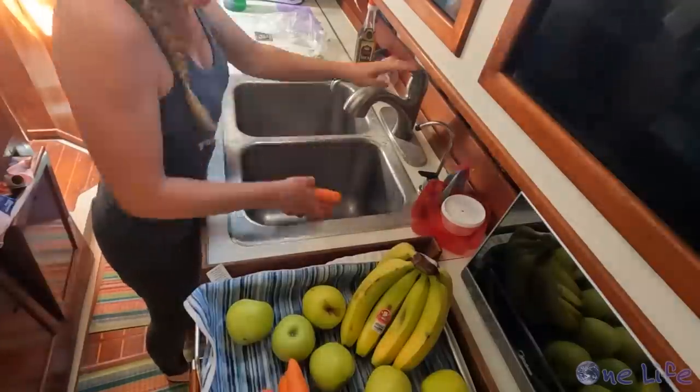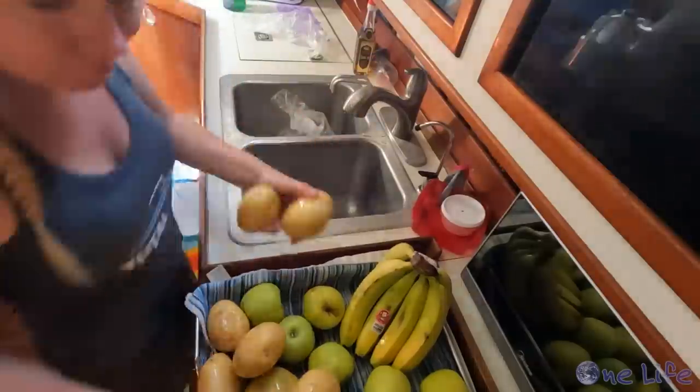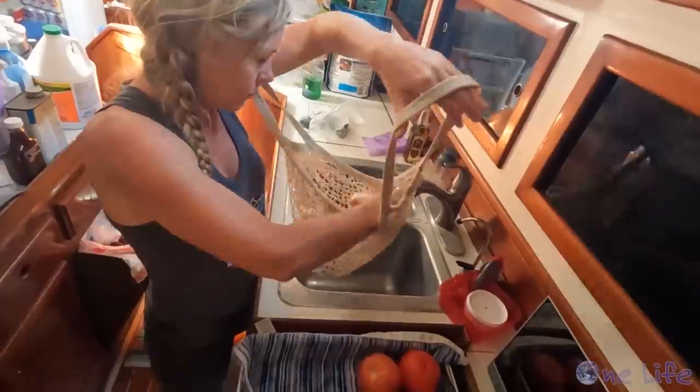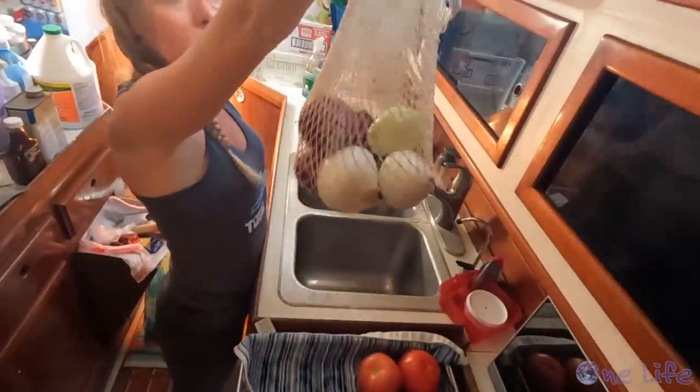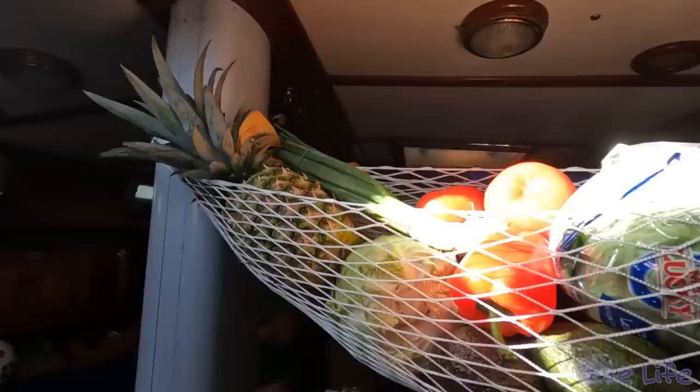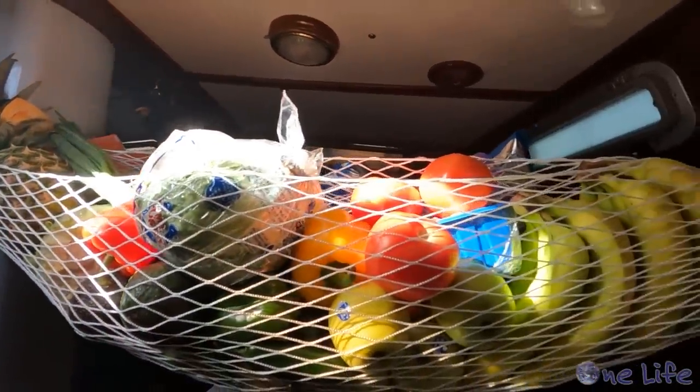I headed back to the boat to scrub our newly acquired items. Separating potatoes and onions is important because onions produce a high level of ethylene gas, which will cause potatoes to go bad. All other fruits and veggies are stored in these hammocks, so our valuable fridge space can be utilized for meat and dairy products.